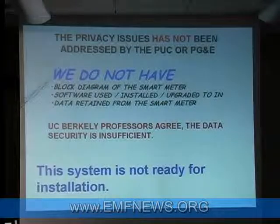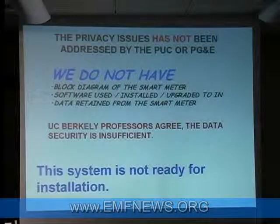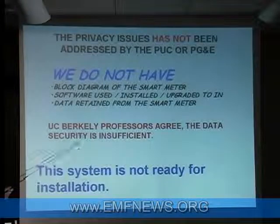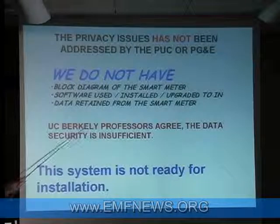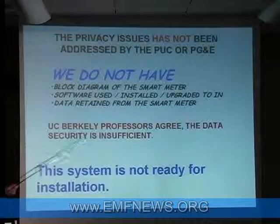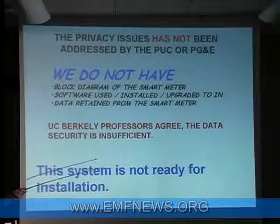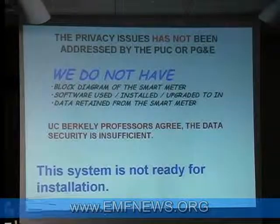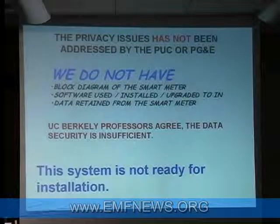In addition to that data stream, which is currently uncontrolled, they're not talking about it. There's no law against them taking it based on how they're qualifying these devices legally. And in addition to that gaping hole in security, UC Berkeley professors agree that the security they're using just on the devices as they're currently described by PG&E is insufficient, which means the data that they're collecting is easy to hack and easy to broadcast to the rest of the world.